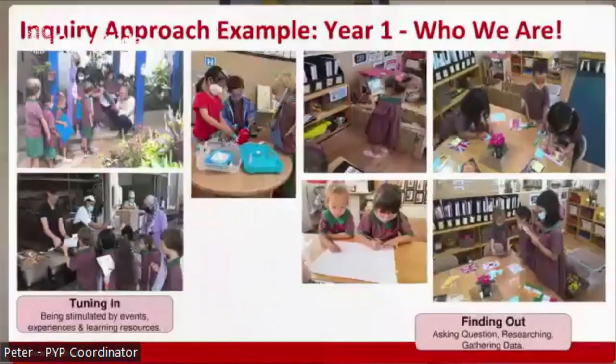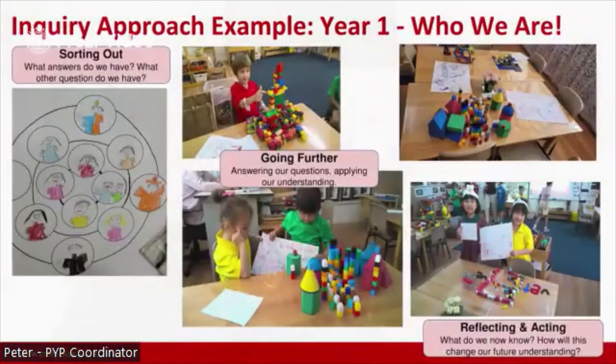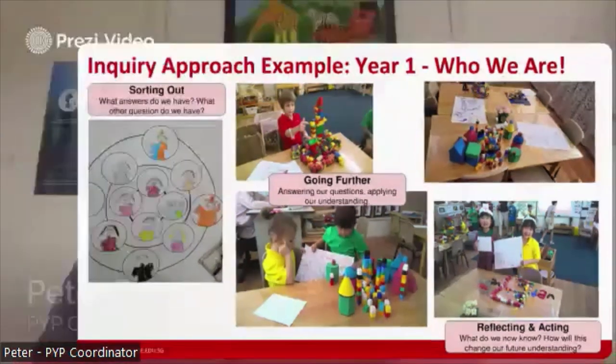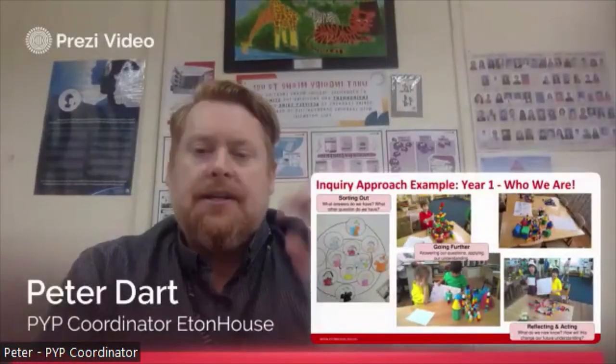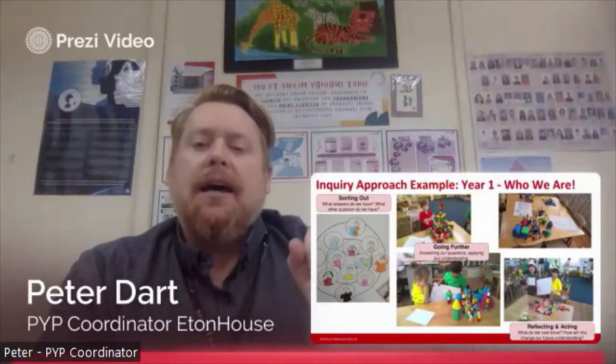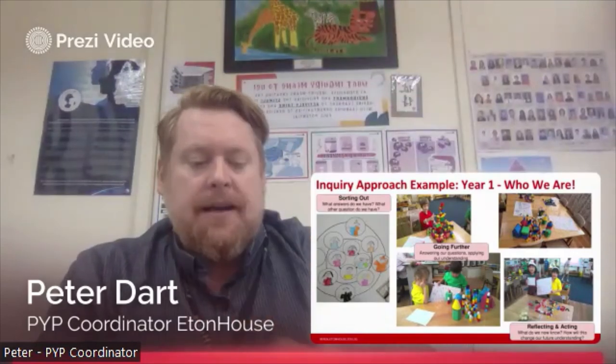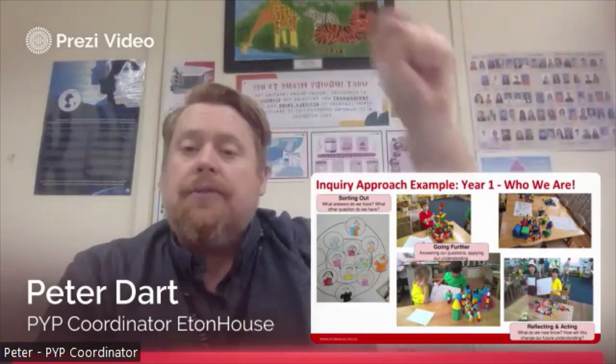And so that was all about that finding out phase and gathering data and bringing all that information and sharing it at school. Then the next phase that we work through in inquiry is sorting it all out. So they took all of that information, they started sorting it out. And so they did things like they made up their own social circle maps. And that's what that one is on the corner there. The children identified, well, who's in my tight community and in my family? Then who involves my life around the outside? And what's all of their responsibilities?